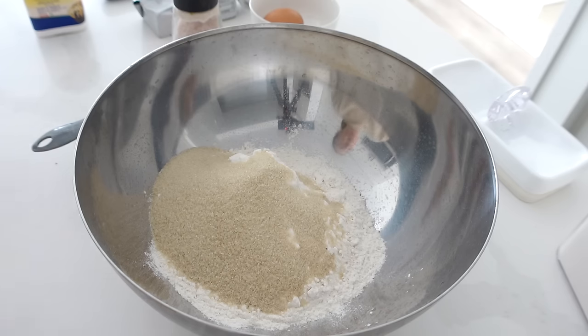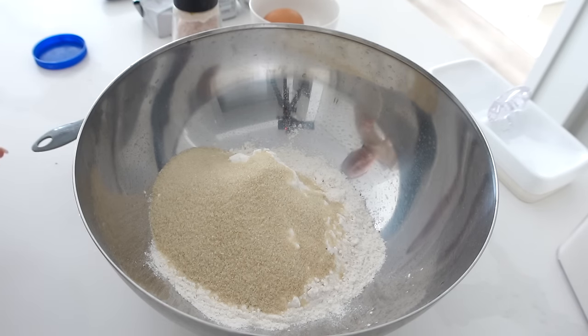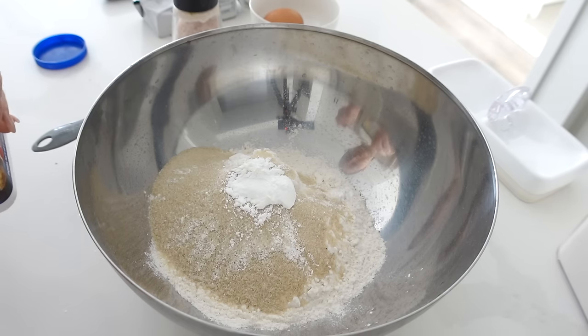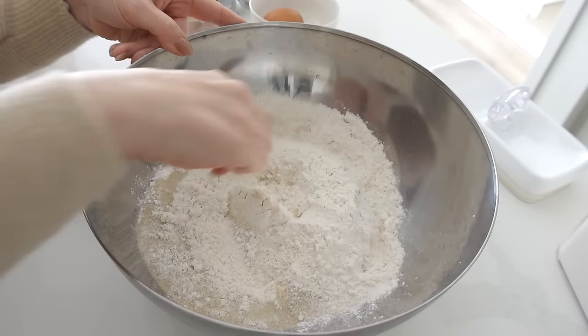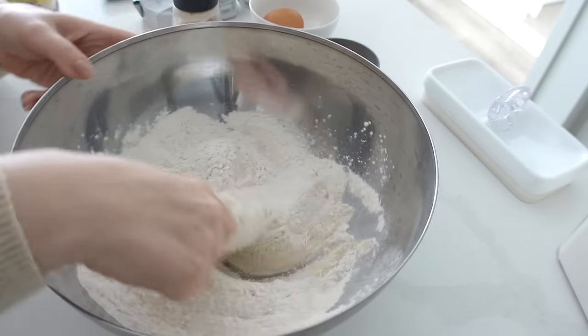It says 5 teaspoons of baking powder, but that seems like a lot. 1, 2, 3. This is what makes it rise, right? Like, I'm not a baker whatsoever. Quick mix. Now, it says that it's so important to make sure that your butter is super cold.